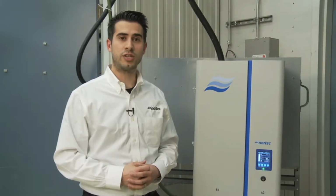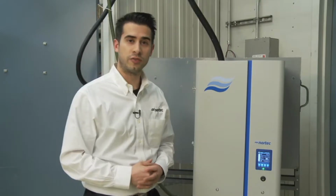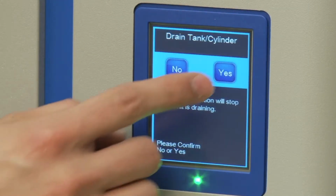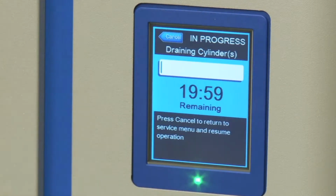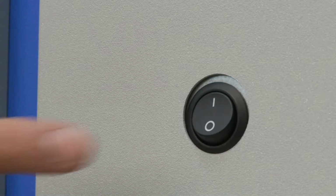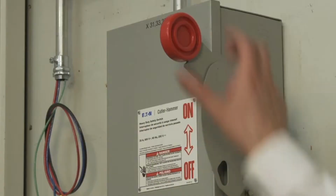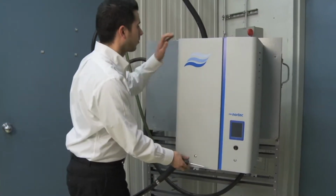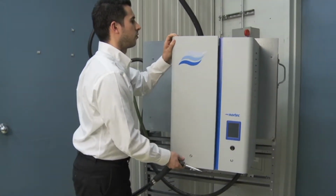When it's time to change the cylinder, the unit must be taken out of service. The cylinder is drained using the menu interface, and the supply water should be turned off. The humidifier is then turned off, and the mains power disconnected. To expose the inside of the humidifier, open the cabinet door.